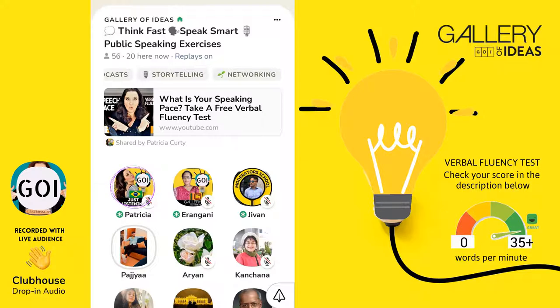We have a hot mic somewhere. Favor, please, when you join the stage, just make sure you mute yourself so we don't get disturbance on the audio quality.